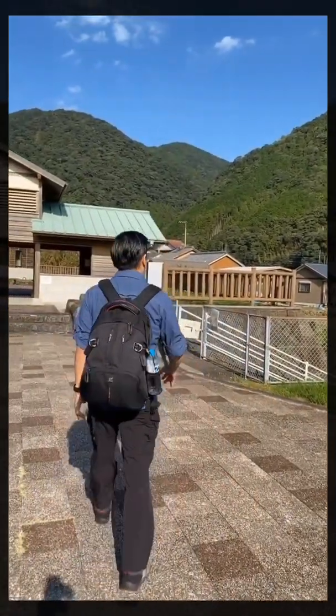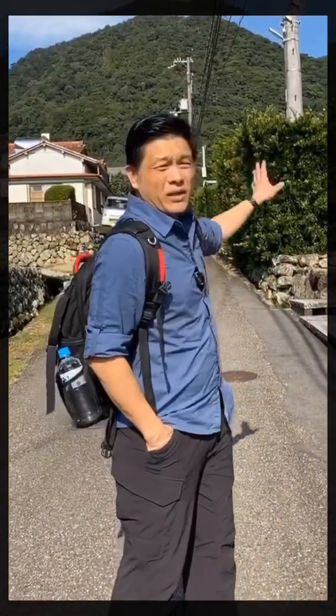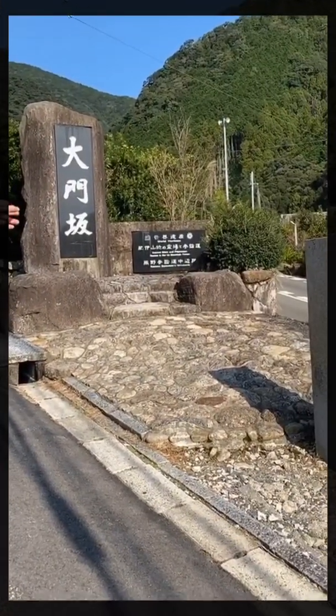We are in Wakayama Prefecture, and we are here in Nachi-san to visit Japan's tallest waterfall at 133 meters. It's called Nachi Falls. So this is the start of our walk to the waterfall. It's a World Heritage Site. This place is called Daimonzaka.